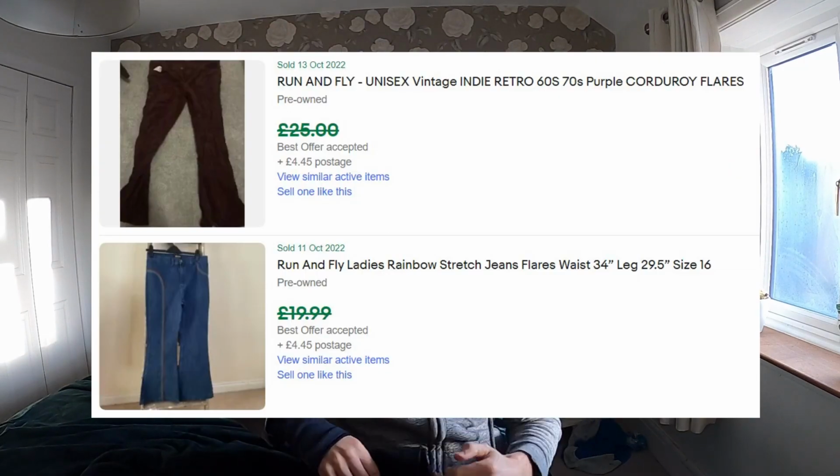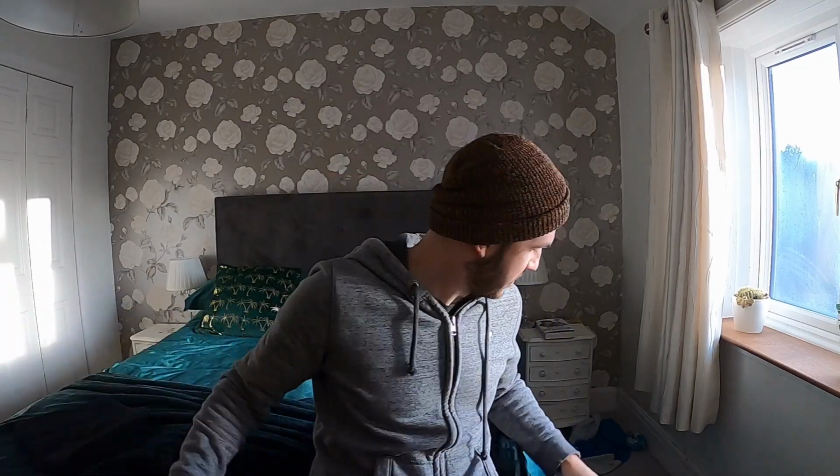Sell-through rate's okay. They are a nice baggy fit. Look at that, nice wide leg. So I'll aim for 20, maybe a bit more. But again, it's brand experimentation on that one.